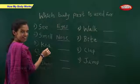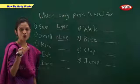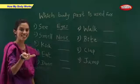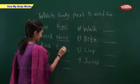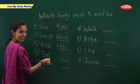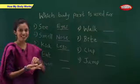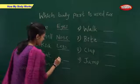Kick. I can kick with my. Come on, you have to tell me. Yes, you are correct. Legs. Eat. We can eat with our. Yes, right. Hands.